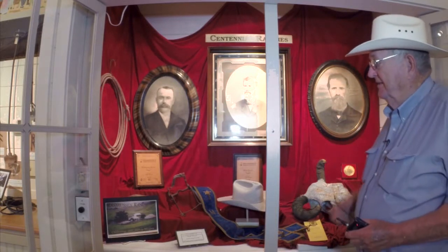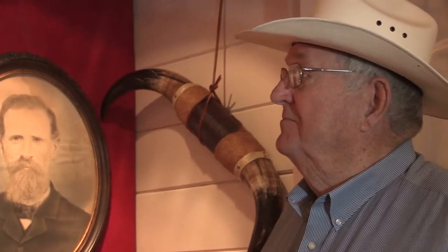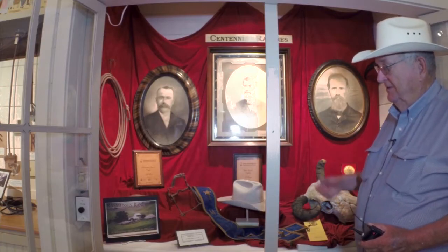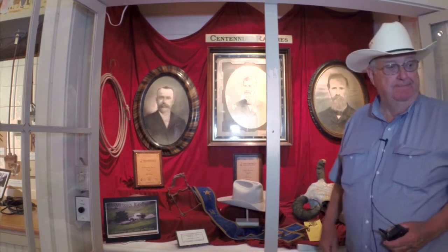But I think if our grandfathers, all in the same little display, could look out and see the family is still carrying on, they would be very pleased. So that's my story. There's a picture of the ranch that still exists down there like it is today.